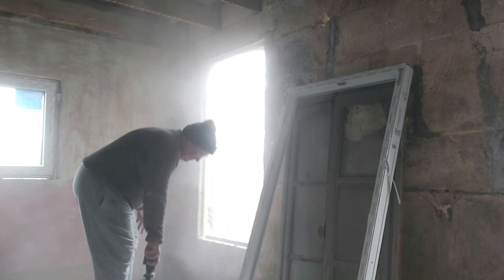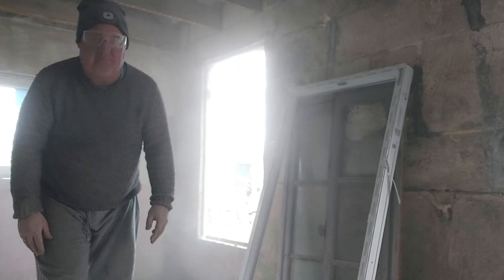Well, that's number 4 that went in. Yes, I had to cut a little bit of the stone away to fit it, but went in relatively easily. And so I'm onto the last window now, and yep, just like the other big one down there, needs a lot of stone cutting away. So a bit dusty today.